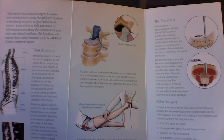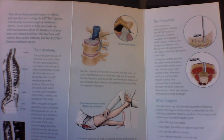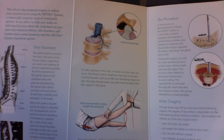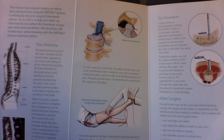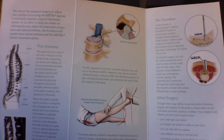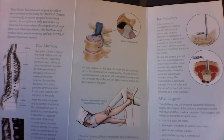So they removed some bone, went inside, removed a part of the disc that was pushing against the nerves in those areas. When they were there, they found out I had a bone spur as well. I'm not sure how large it was, but it was also pushing on the nerve as well, so they had to grind that off. So basically, got rid of the bone, got rid of the disc that's pushing on the nerve, and then put everything back together.